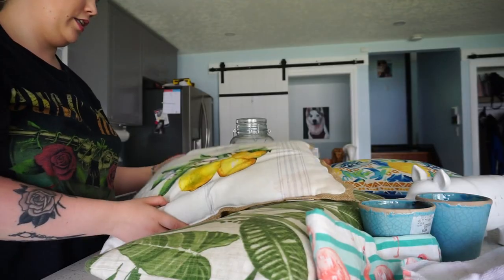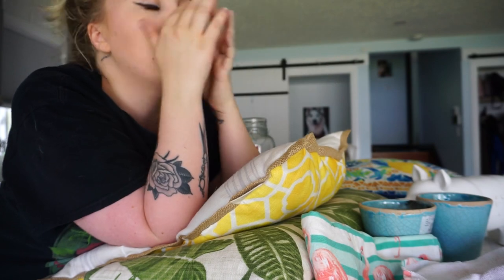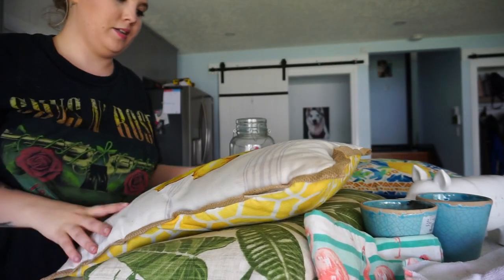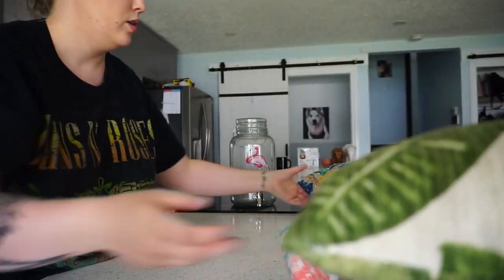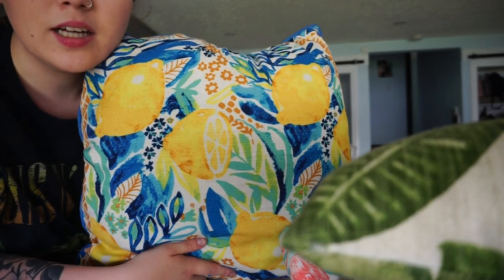And yeah, let's get these pillows out of the way. In the summer, I just love yellow, like yellow anything. It just makes me so happy. It's just such a bright, happy color. And I really wanted to fill up my apartment with it. So I bought a bunch of lemon yellow aesthetic stuff. So here we are. This is a lemon pillow for the couch. A green plant pillow. And here's another blue lemon yellow pillow.